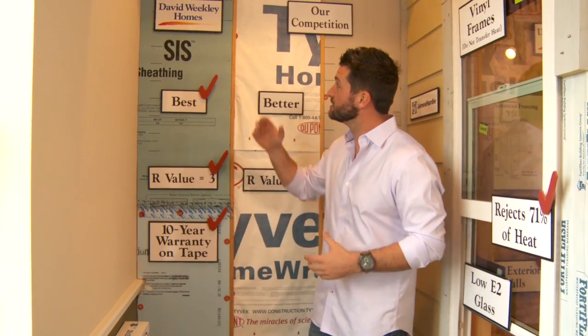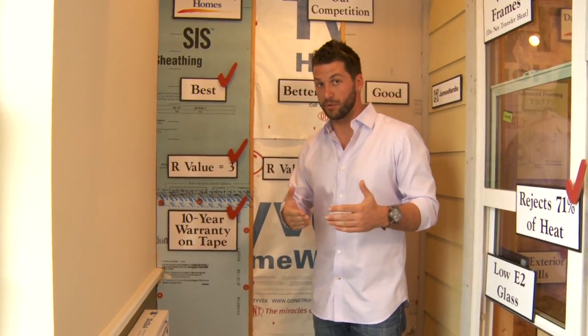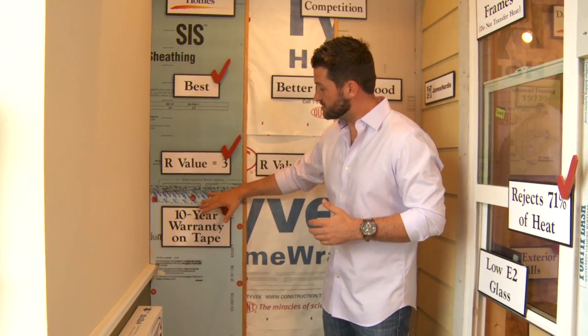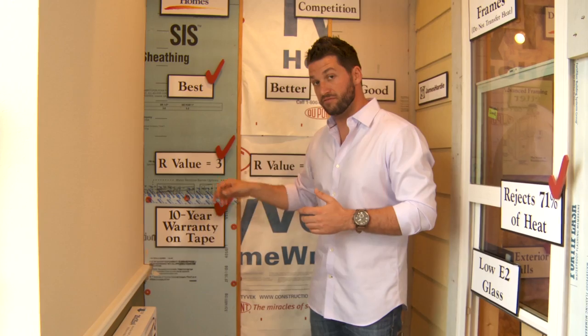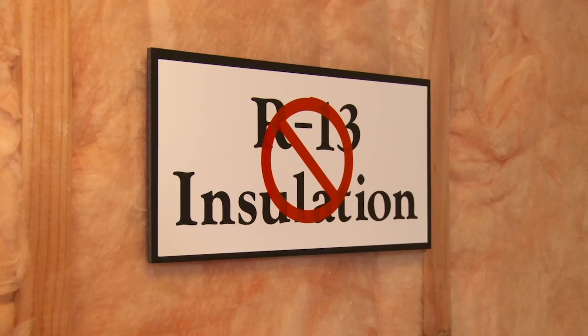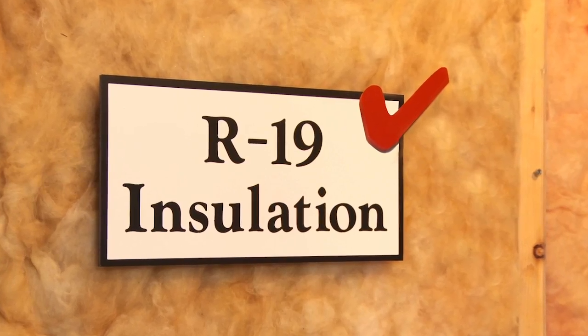There's different materials that you can use and methods of construction. David Weekley uses this exterior finishing system. So not only is it a moisture barrier and you have self-adhering tape to seal those joints to keep that moisture out, but it's also an R3 value. So remember, the minimum code for walls in this area is R13, right? David Weekley uses 2x6 studs, so you get R19. Then when you add this on, that's R22. So your house is that much more energy efficient.